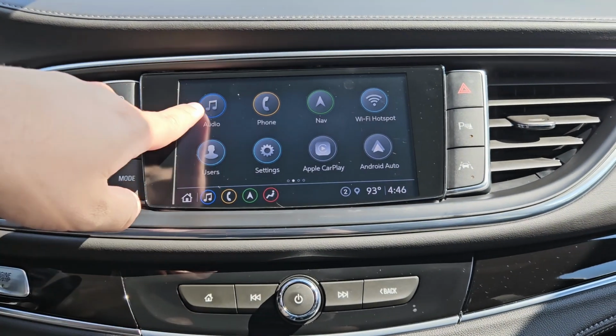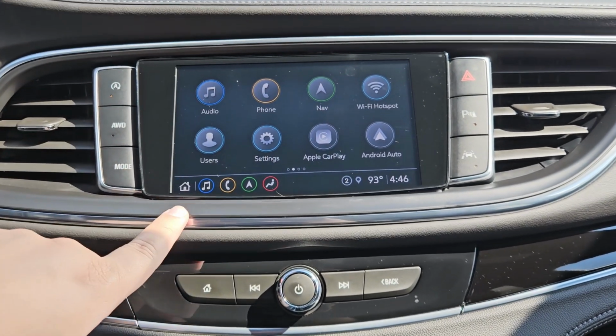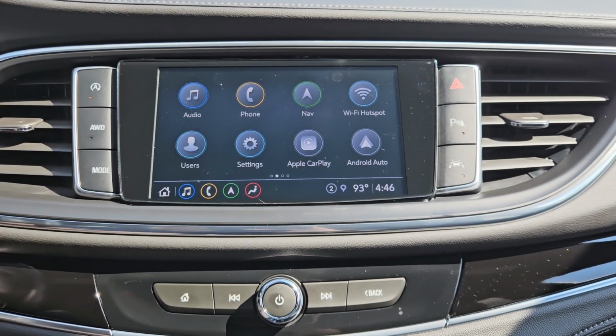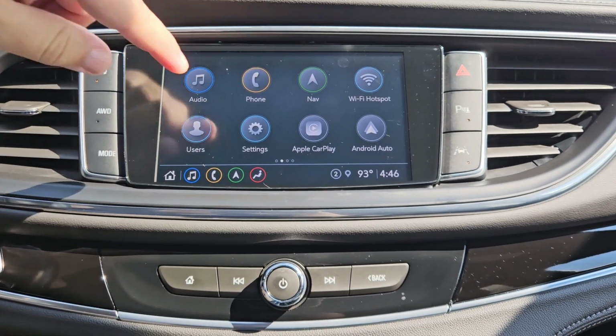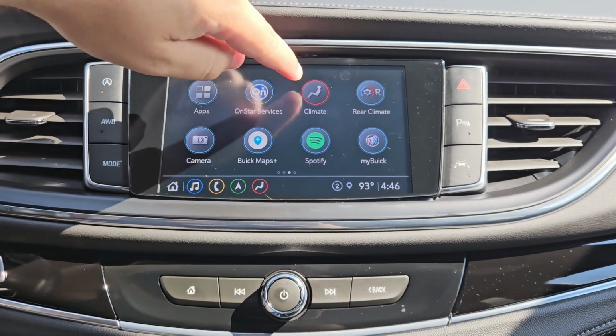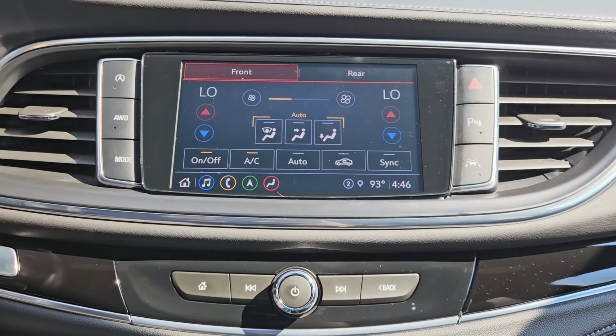So you'll see that I went to audio, phone, navigation up here. There are repeats of those buttons down here because they're things that you might want to get to easily. The vehicles have Wi-Fi built in. That's something that you can pay monthly for if it benefits you at all. I can go into more detail on that in person or over the phone.